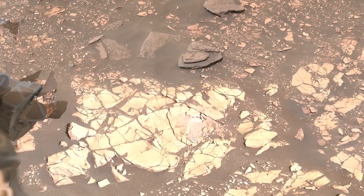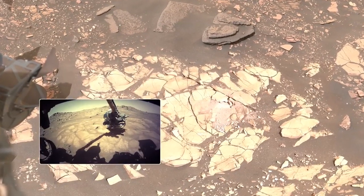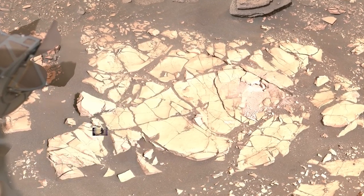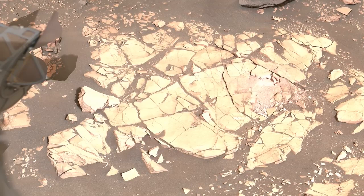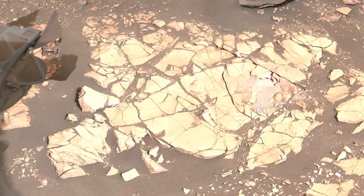We'd planned to do up to 5 abrasions on the rocks in this area. That's where we use our drill to expose a fresh surface, which allows us to analyze the chemistry and mineralogy. But Mars threw us some curveballs, and these softer rocks didn't always cooperate. Here you can see the result of one of our abrasion attempts. The rock crumbled during the abrasion, preventing us from analyzing the spot.